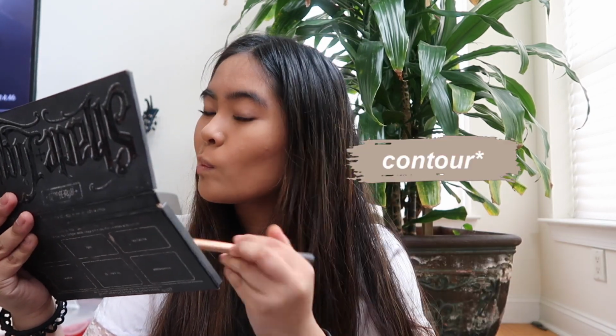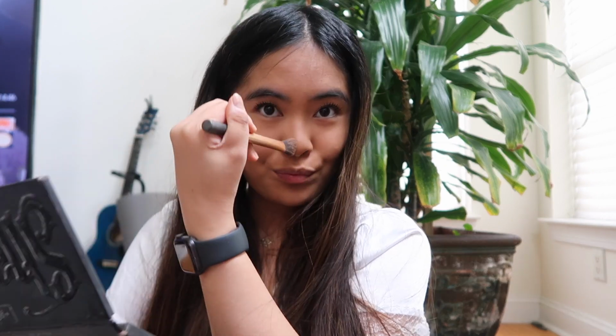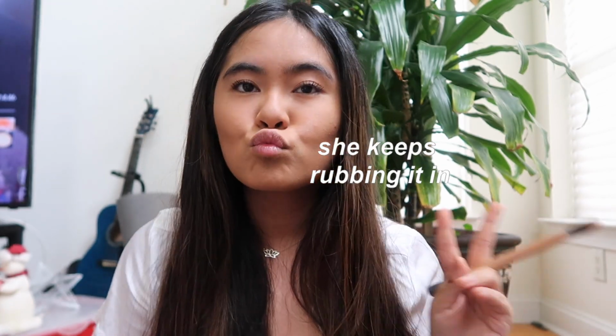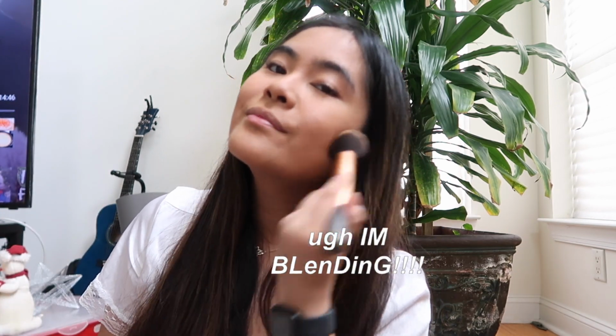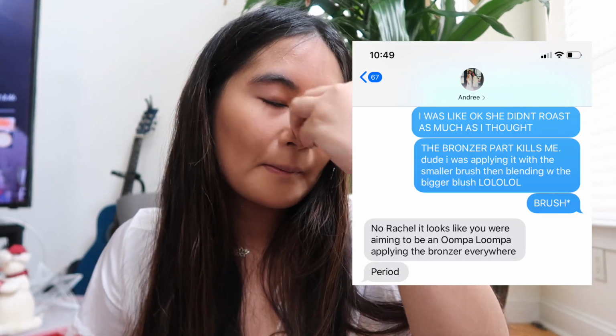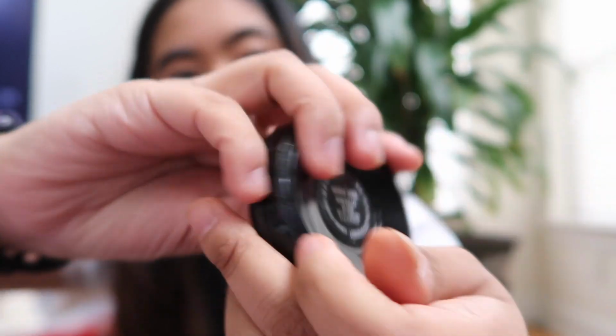Oh, it's bronzer. Okay. She's applying bronzer underneath her cheekbones. Making a cute little duck face. Now she's applying to the side of her nose to define her nose. Rubbing it in. She keeps rubbing it in. Weird face. She's feeling her brush. She keeps rubbing it in. I think she really likes bronzer. Literally all over her face now. And she keeps rubbing it in. She keeps going. Okay, now she's done, and I think she's grabbing her blush now by MAC.